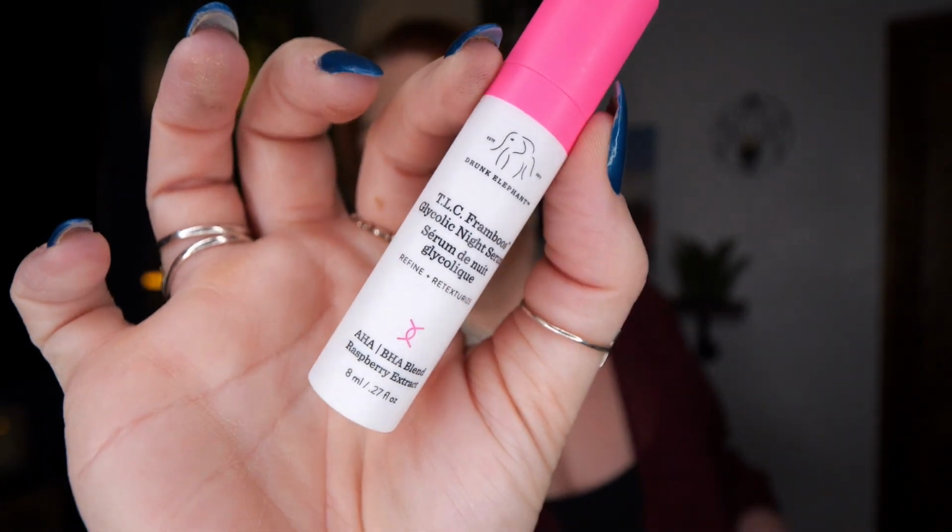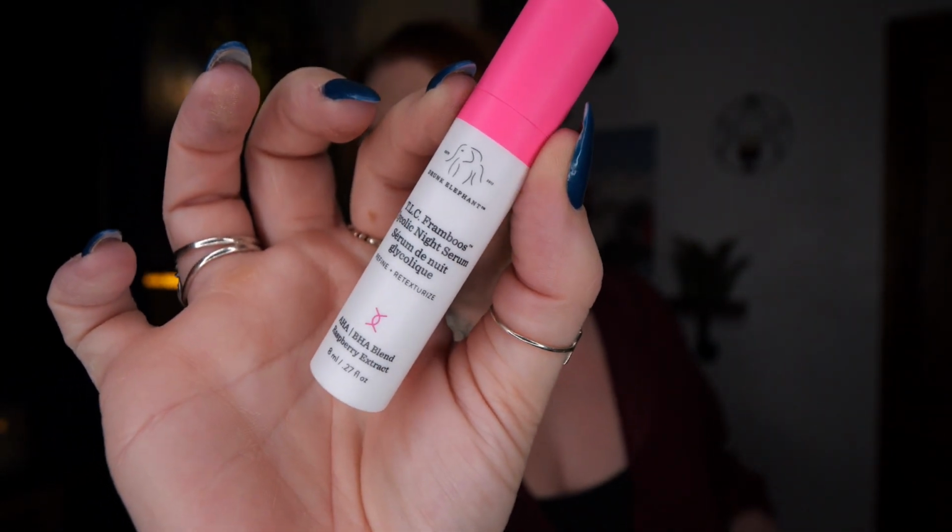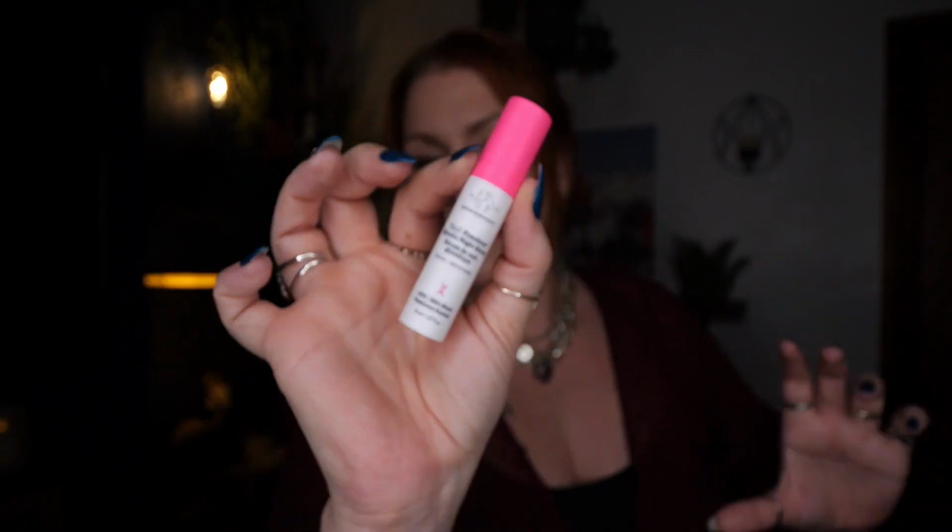BHA blend, and there's 8 mils there. I received this in an overnight mask or a face serum in a full-size box. Sometimes they add in little samples for you to try and you can mix with a bigger size product and things like that. So I haven't tried it yet because I only received it a couple of days ago, but this is classed as a deluxe size and it is worth £21.